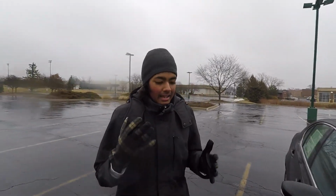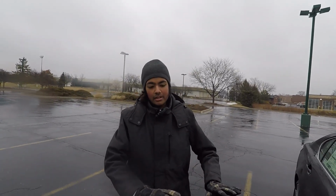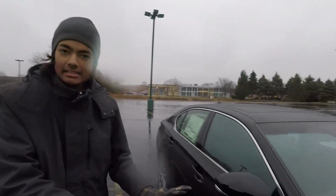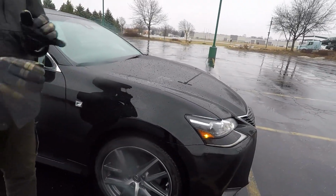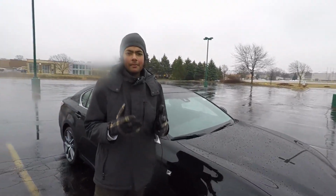Sorry I didn't post a video last week. I was very busy and I didn't have any good footage for last week's video. But this should be well worth the wait for you guys, because this is the only car in the whole class that has the most performance-based chassis and tuning compared to all the other ones. Seriously, if you think about it, I'm not joking.